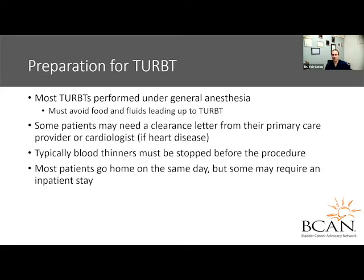You'll be told how long you have to avoid foods. Many of our patients are older, have other medical problems, and sometimes before we recommend general anesthesia, you're going to have to get a clearance letter from your primary care physician or your cardiologist if you have a history of heart disease. We'll inform you of that typically beforehand or when we schedule the surgery. Blood thinners need to be stopped prior to surgery, and it depends on the blood thinner. Some have to be stopped 5 to 7 days ahead of time. Some have to be stopped 2 to 3 days ahead of time.